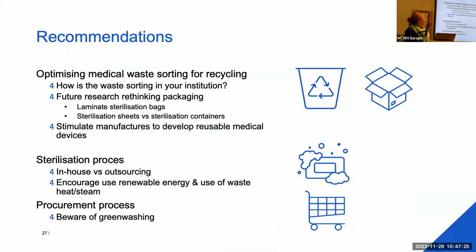So from that part, the recommendation is that maybe it's not necessary to double package all our sterile materials that we use in the OR. Maybe less packaging is also possible. And the laminate plastic is something that in Belgium cannot be recycled yet. It consists of 4 layers of plastic and 1 layer of glue, and it's not recycled at this time. So that's a problem.